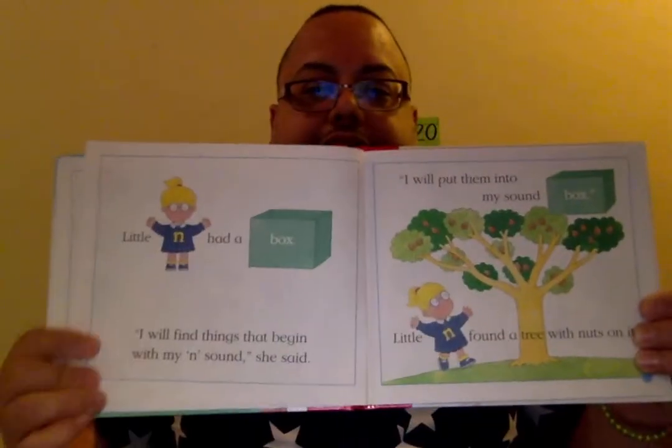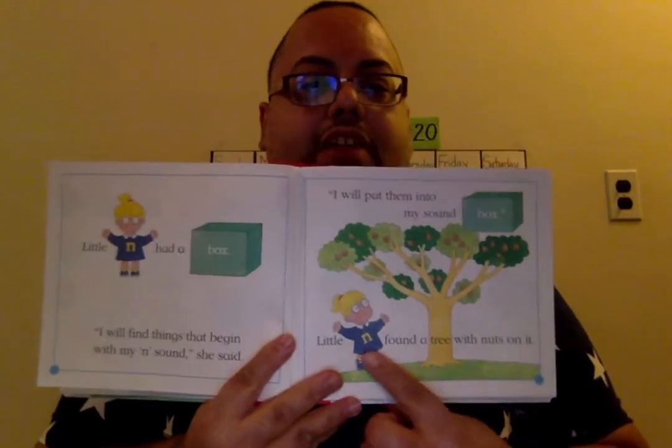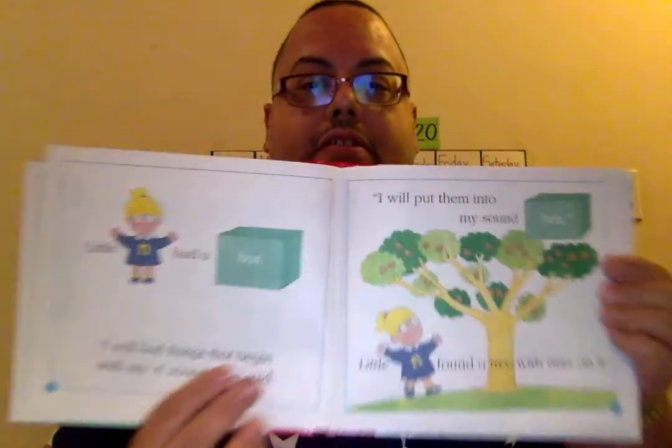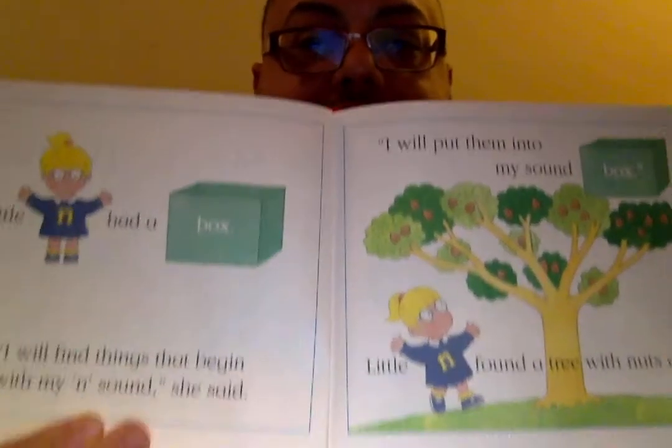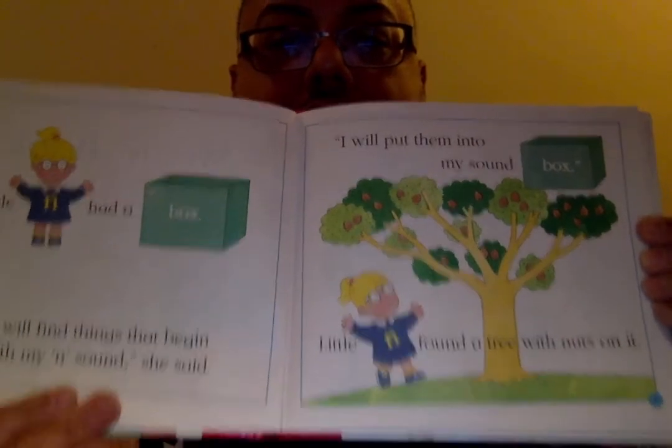Little N had a box. I will find things that begin with the N sound, she said. I will put them into my sound box. Little N found a tree with nuts on it. So this is little N, and she found a tree with nuts on it. Do nuts grow on trees? Yes, they do. There are many trees that grow nuts.